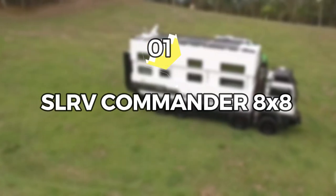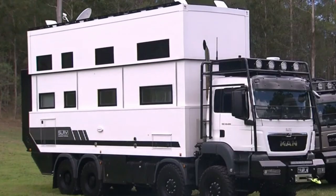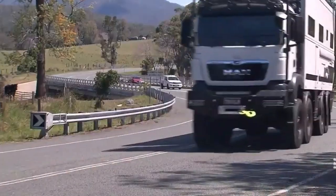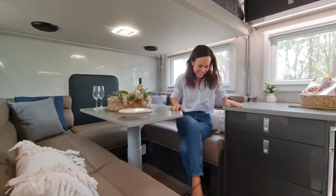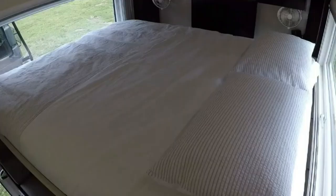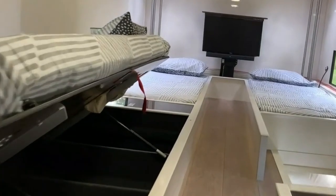1. SLRV Commander 8x8. Last but certainly not least, the SLRV Commander 8x8 is the pinnacle of luxury motorhomes. With its robust and powerful design, it's ready for off-road adventures. The interior, however, is where luxury truly shines. It boasts a spacious and elegantly designed living area, a fully equipped kitchen, and a master suite that rivals five-star hotel rooms. This motorhome is built for those who demand the best in every aspect of their travel experience.